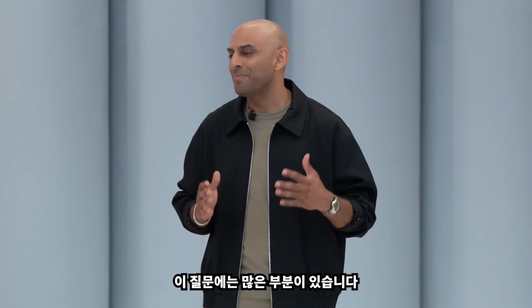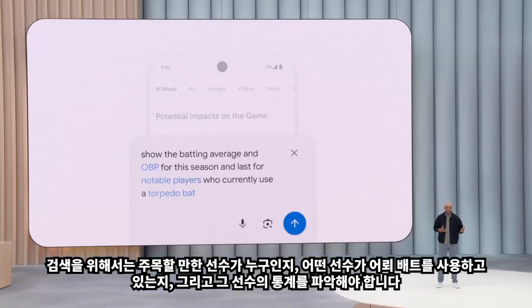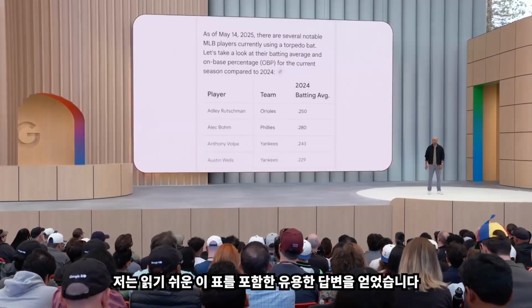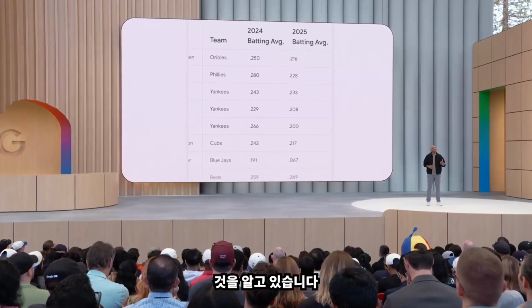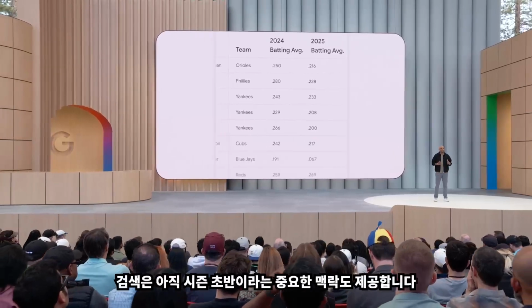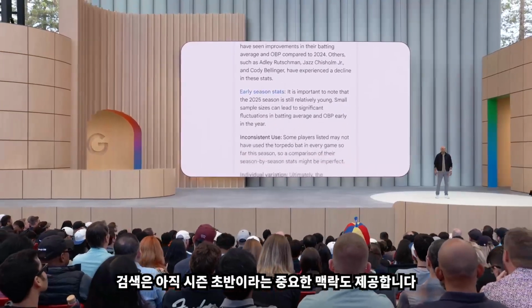Think about it. There are so many parts to that question. Search needs to understand who the notable players are, which ones are using torpedo bats, and their stats. I get this helpful response, including this easy-to-read table. And I know that this is fresh and accurate since it uses our sports data that's continuously updated down to the last strike. Search even brings in important context, like that it's still early in the season.